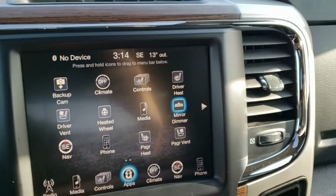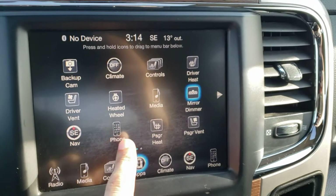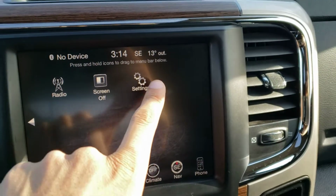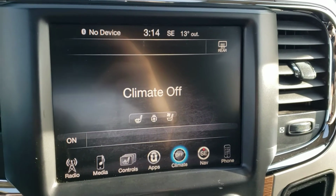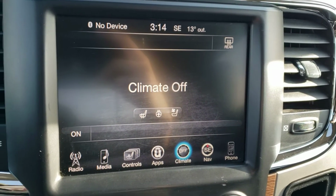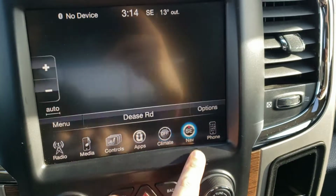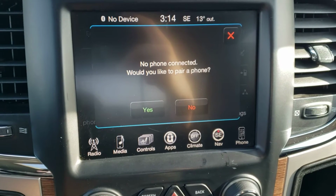Next, you've got your apps, so there's lots and lots to see here. You can scroll through, and if you have your phone hooked up, you can access that. You've also got your climate controls, your radio, screen, and additional settings. If you click over into the climate system here, you'll be able to access your climate controls, though of course you do have your tactile climate controls just below that. Like I already showed you, you've got the nav here, and then of course you've got the phone if you have that hooked up as well.